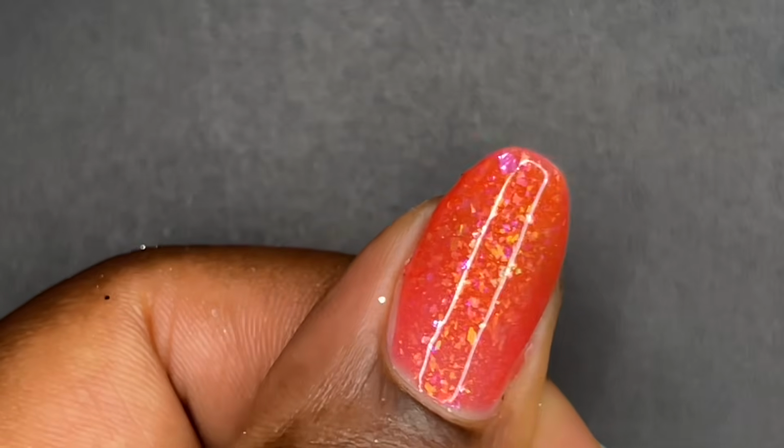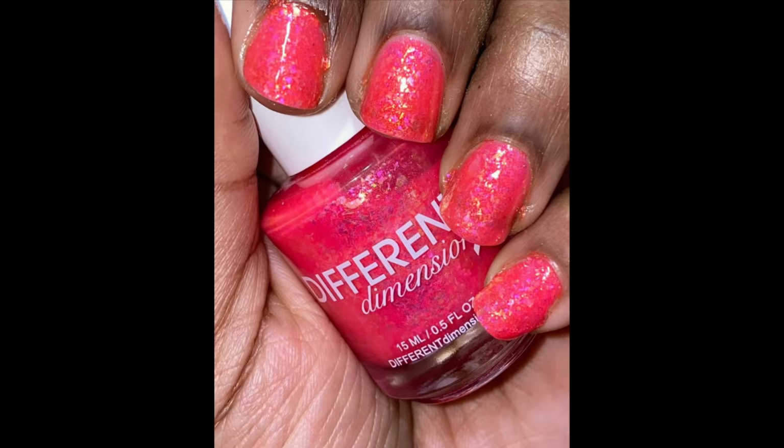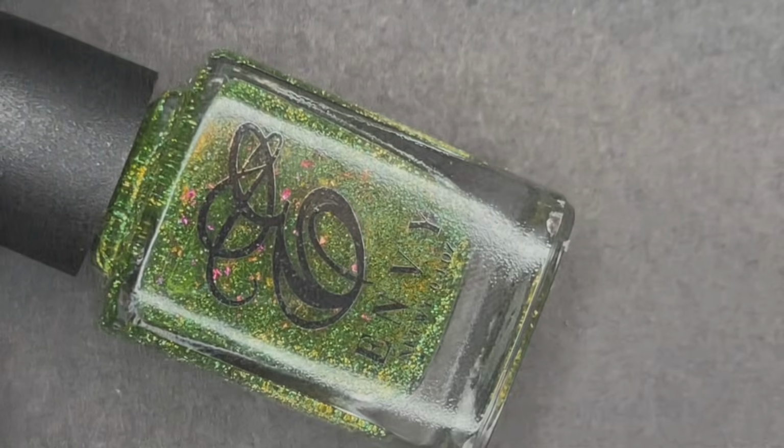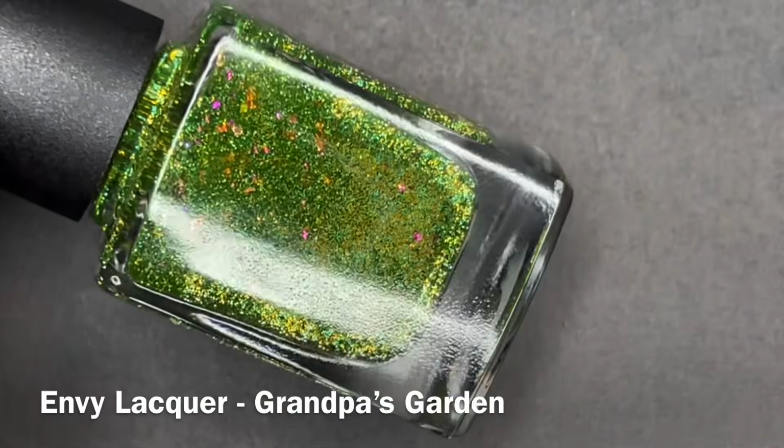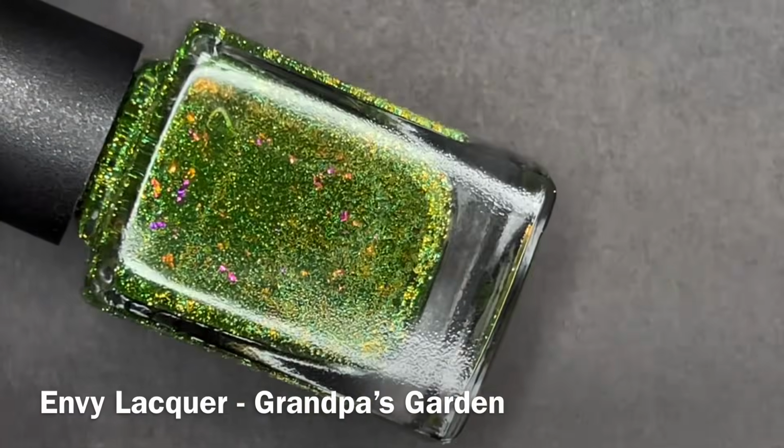It leveled so well, as you can see, and this one will forever be on my summer rack. I haven't worn it since this swatch picture, but man, I really did enjoy this, and I would buy from Different Dimensions again. Oh, next, who doesn't think of Hillary over at Mediocre Manny's when you hear of this polish?